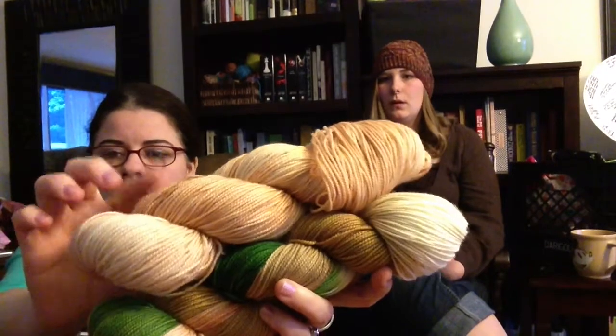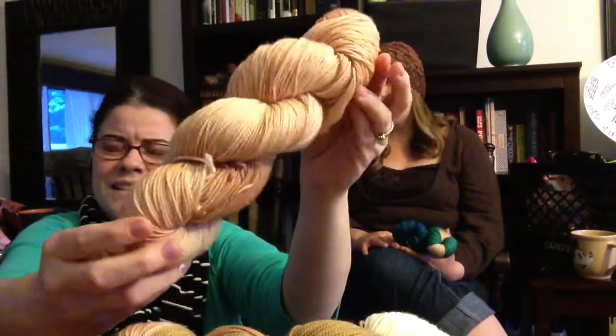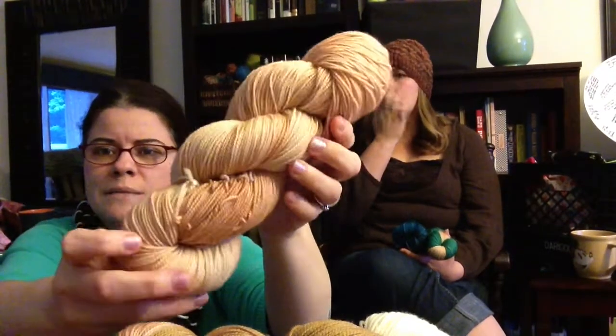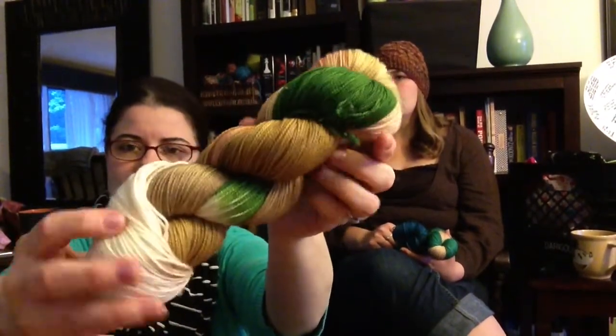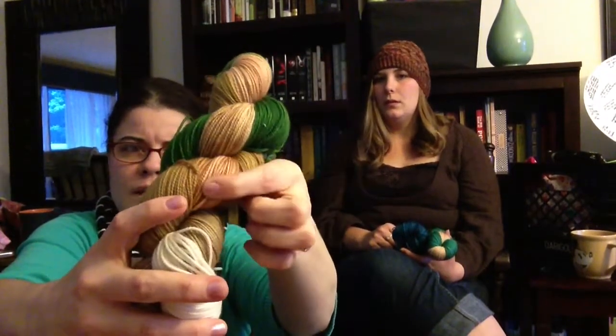So this is the semi-solid. It's much more peachy than it's showing right there. It's showing like a sandy color, but it's really more peach. We'll show it again in the next podcast, and maybe the lighting will help. And then this is the variegated, and it has that peachy color that runs through it.